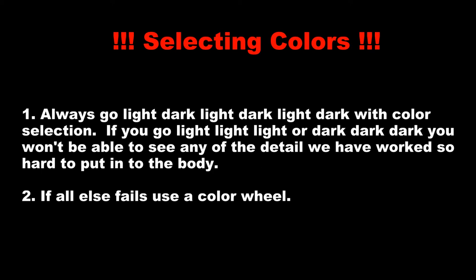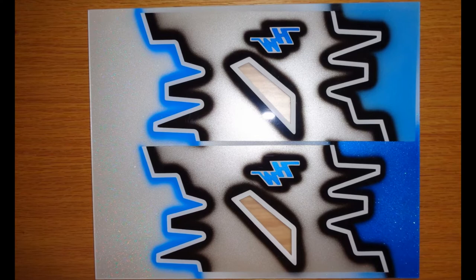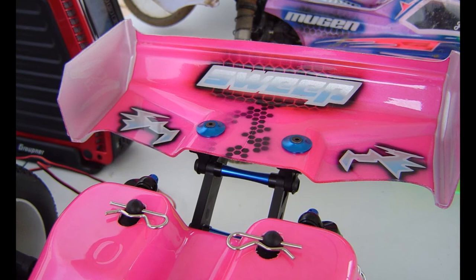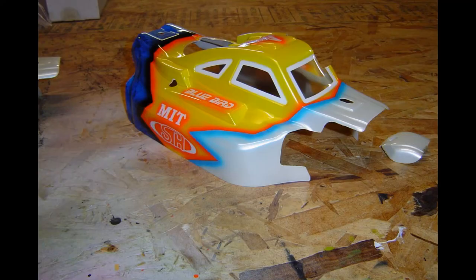Another very important concept when selecting colors is, when we go across the different paint zones, we always want to go light, dark, light, dark, light, dark. So in this example here, you can see we're going light, dark, and everything sticks out really vividly. You can see everything that we've masked. In this example here, we have this Sweep Racing logo where I've gone light all over the Sweep Racing logo. And so in this instance, we've put all this work into painting this logo into the body, and you can't see it.